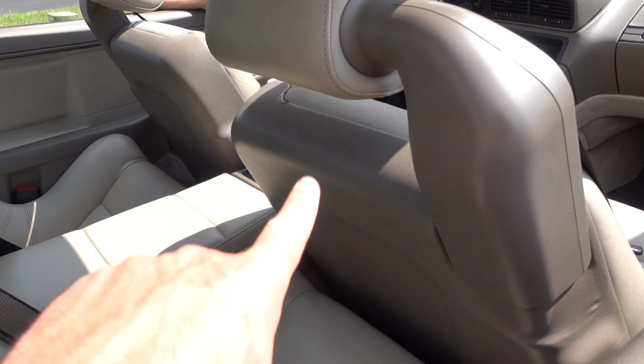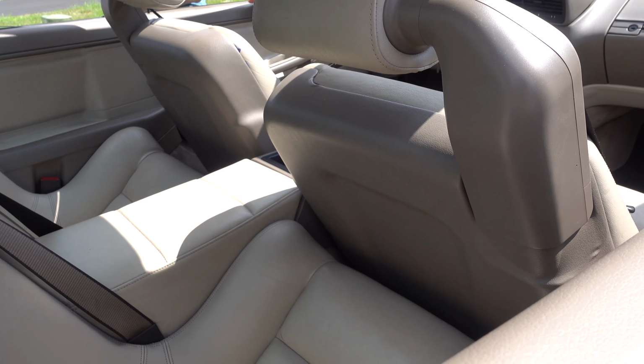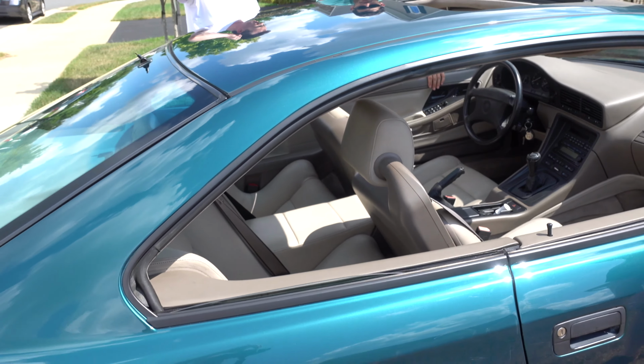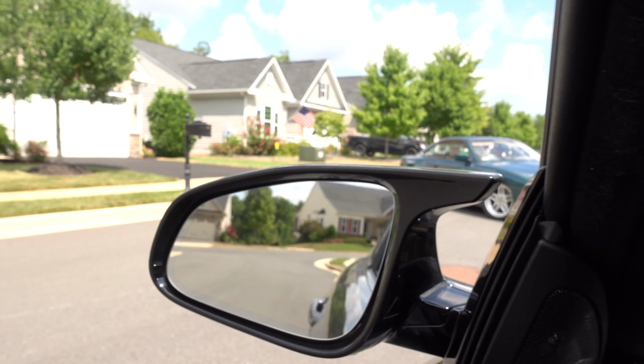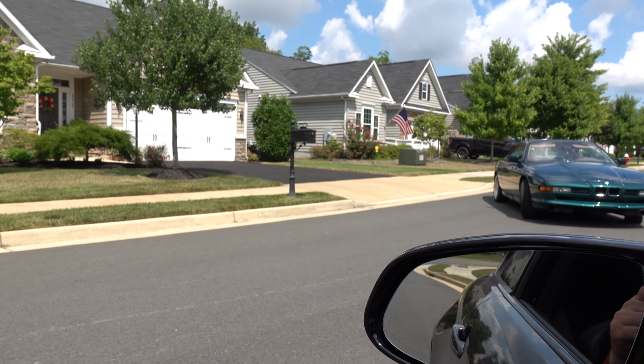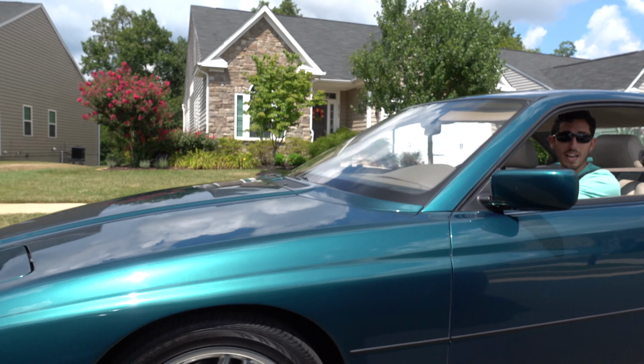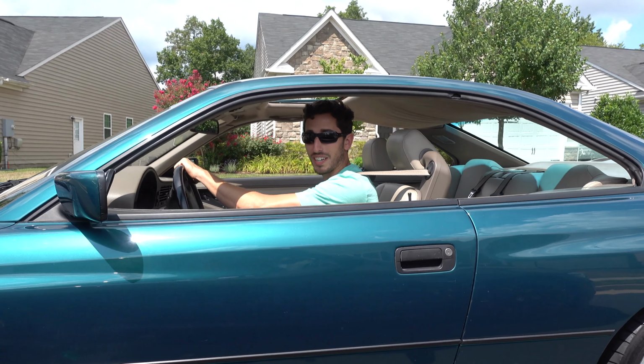Check out that rear seat legroom. Yeah, not sitting in the back seat. Exactly. Look at that. It's like a 928. Yeah, exactly. Oh, yeah. How's it drive? Not used to a manual with torque.